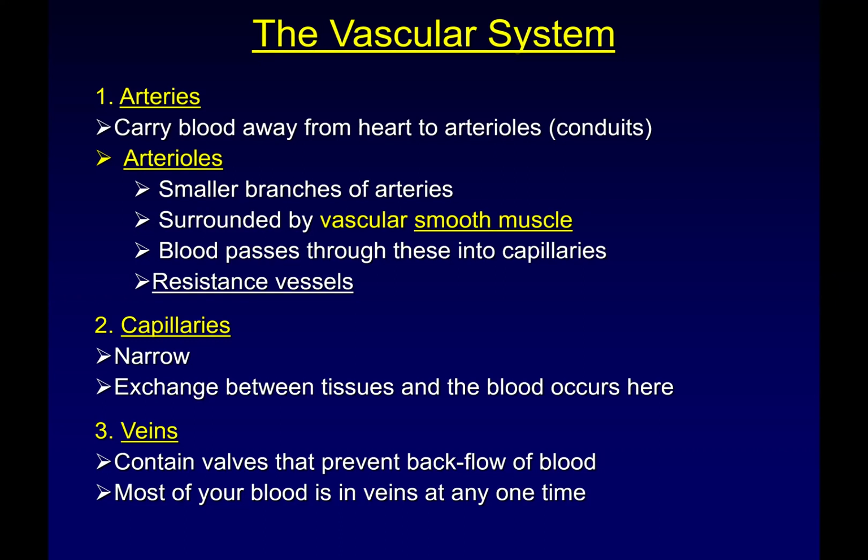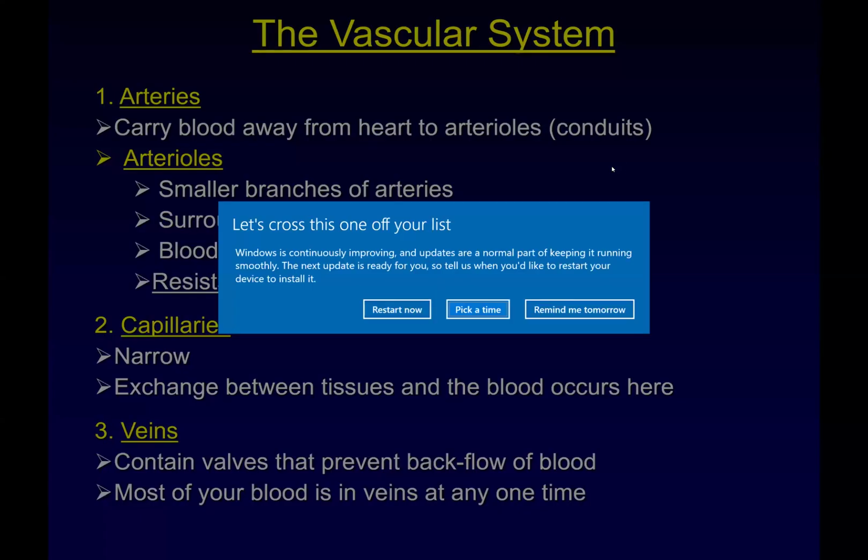Okay, three big major categories of blood vessels. Arteries, which include large conduit arteries, and then arterioles, which are smaller ones. Capillaries, and then veins, which include large veins and venules.